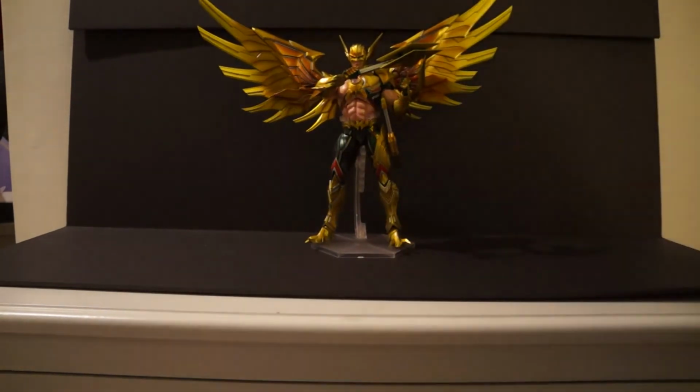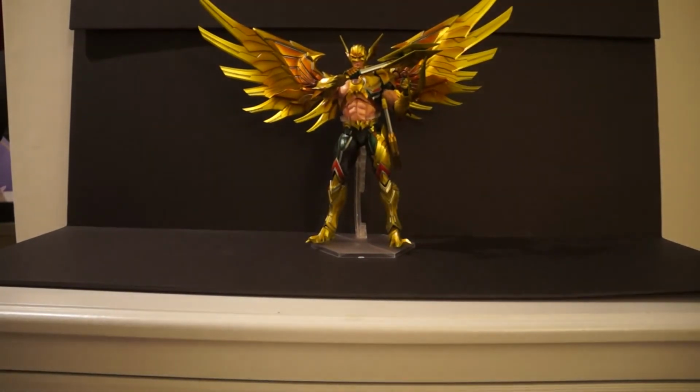Now, as you guys know, the Justice League line is pretty much done with. It's over. Play Arts Kai has a funny way of always transitioning their stuff out, for example, like the Street Fighter stuff. If you don't see or hear any news from Play Arts Kai about further releases, then it's pretty much done. It's game over, no more.